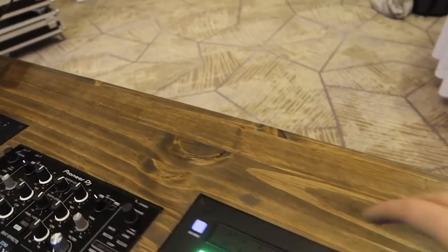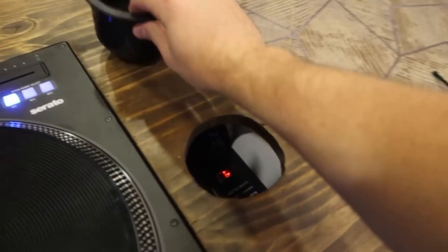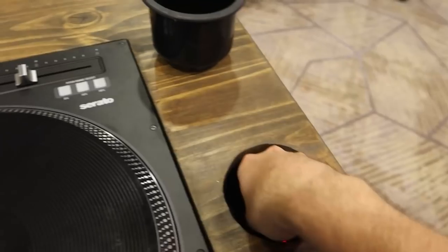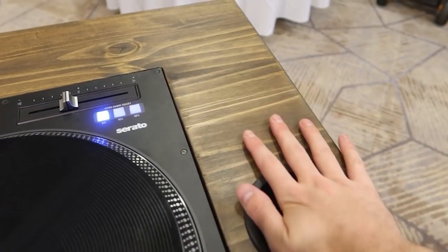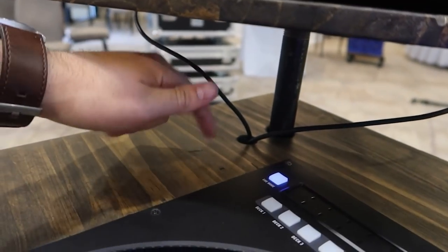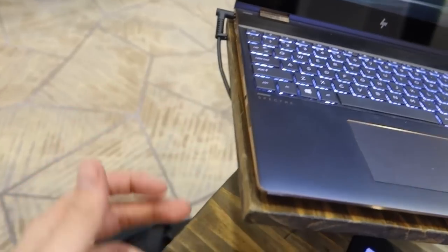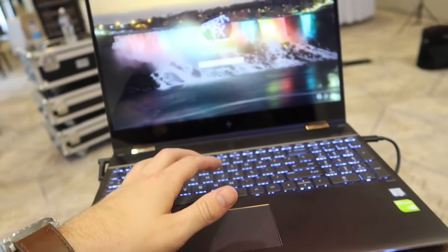Originally the power strip was right here and it was really inconvenient to turn this on and off. So my boy Marcellus was like, yo, just put it right here, right underneath the cup holder. You can turn it on, turn it off, nice and easy. And this is a gas pipe with a connection. There's another one inside the case and it just screws in. This is the same piece of wood as the bottom. This actually has really good ventilation and keeps the laptop nice and cool.